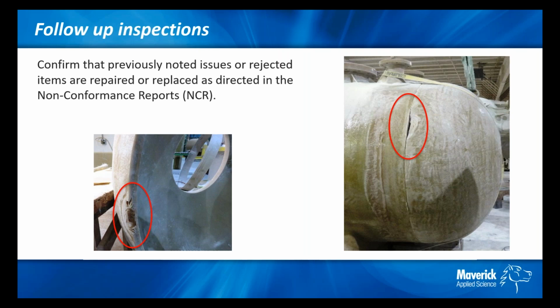NCRs are typically initiated by the fabricator to obtain direction on a part that has a deficiency, minor or major. Rarely, a third-party inspector can initiate an NCR for their customer. The disposition of an item in that NCR is typically recommended by the fabricator's engineering department, but it should also have the customer's approval. The NCR's approval and the documentation of the repair should be included with the final engineering package submitted by the fabricator.